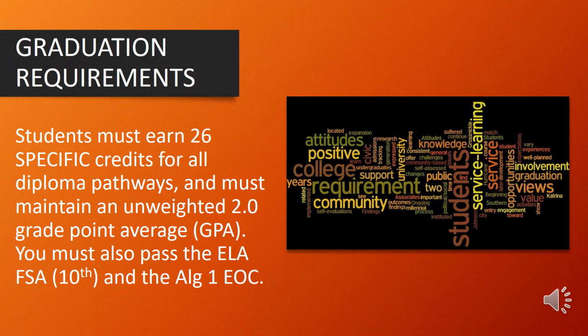Graduation requirements. Students must earn 26 specific credits for all diploma pathways and must maintain an unweighted 2.0 GPA. You also must pass the ELA FSA in 10th grade and the Algebra 1 end of course exam.